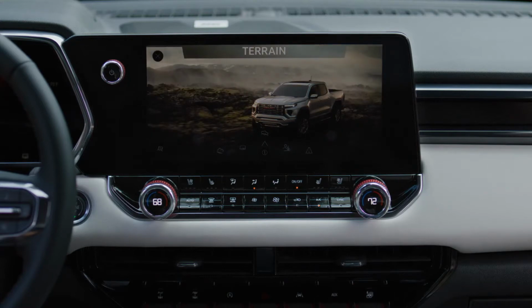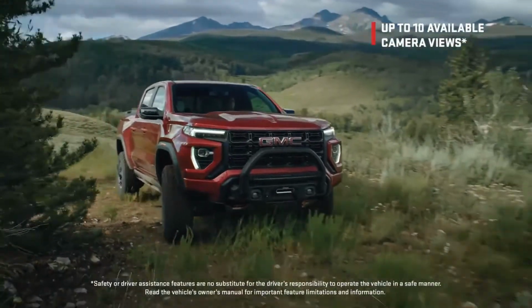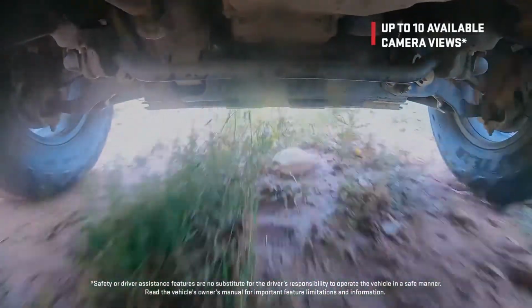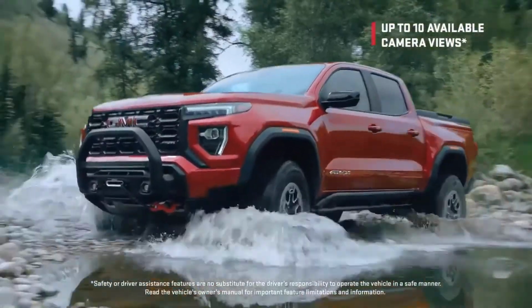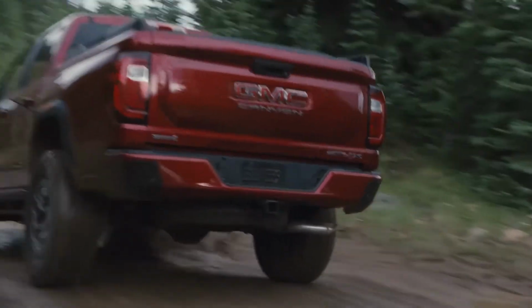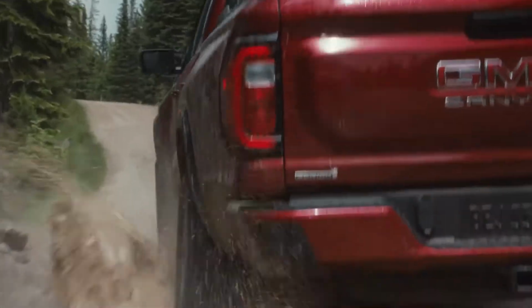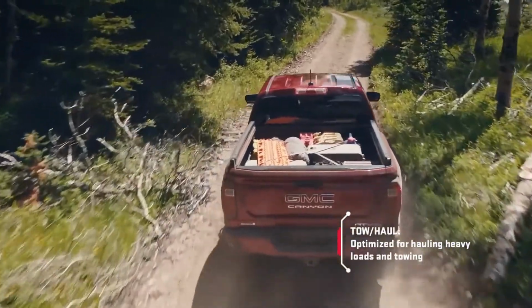We have a saying in the overland community, when in doubt, get out. Thankfully, with the Canyon AT4X, you really don't have to. And that's because it comes with up to 10 camera views, including surround vision, helping you see around your truck with ease. What about when you're kicking up mud and dust on the trail? Well, the Canyon team thought of that. The available underbody cameras on this truck are waterproof and complete with a wash system to help knock out mud and dirt. It's details like these that show that this truck was built by off-roaders for off-roaders.